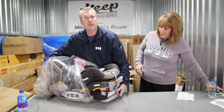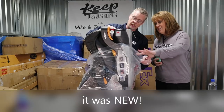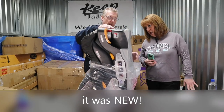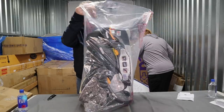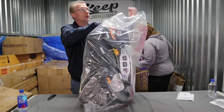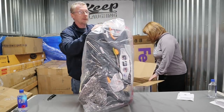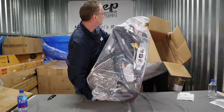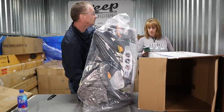It may not have actually been used, but it has been out of this box. So we are definitely going to have to look this over. I think it's brand new. See, there's another little hair there. I think it's actually brand new, but it has been out of the box, guys. The real fun part is putting it back in there. Before you stick it in there, let's find out what it's worth.